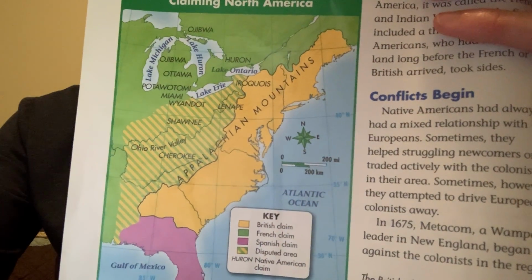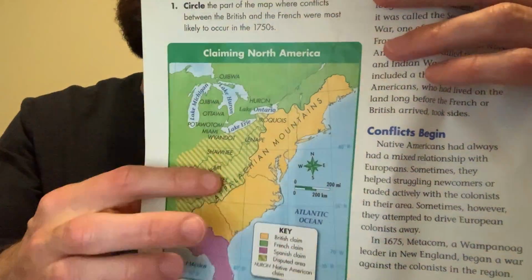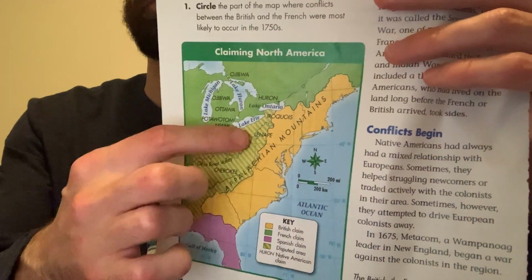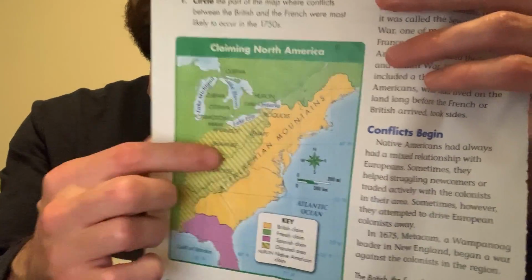And then there's a disputed area, which means they're arguing over it. This is what Britain and France were arguing over, okay? They wanted this land. They wanted this land, okay?